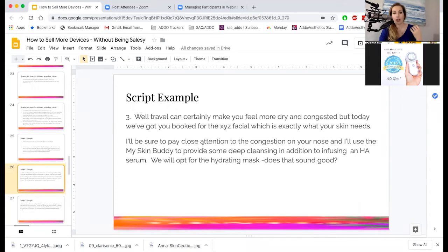And then our script for number three. Well, travel can certainly make you feel more dry and congested, but today we've got you booked for the XYZ facial, which is exactly what your skin needs. I'll be sure to pay close attention to the congestion on your nose, and I'll use the My Skin Buddy to provide some deep cleansing in addition to infusing an HA serum. We'll opt for the hydrating mask also. Does that sound good? Right? So that's giving her, hey, I understand all of this. This is what we're going to do to solve your problem.